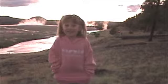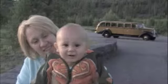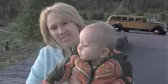Answer the question. Where are we, Daddy? What's on your shirt? What's it say? Where are we? What park? Yellowstone. Yellowstone! Are you having, what are we looking at? Are you having a good time? Yes. Jackson, are you having a good time too? Yeah. My name is Tia.